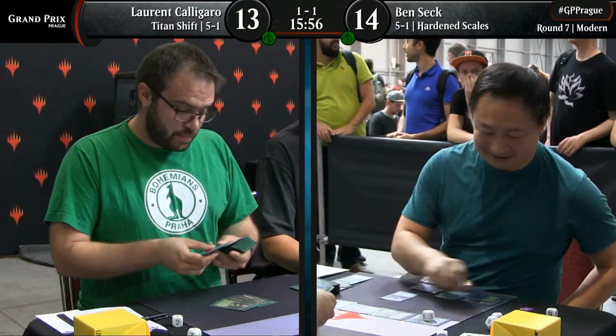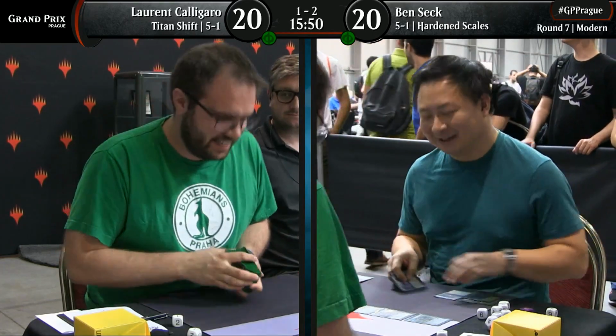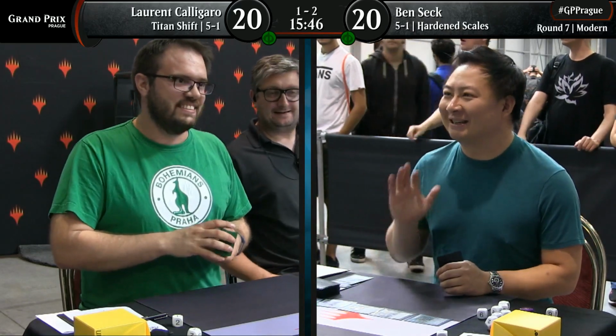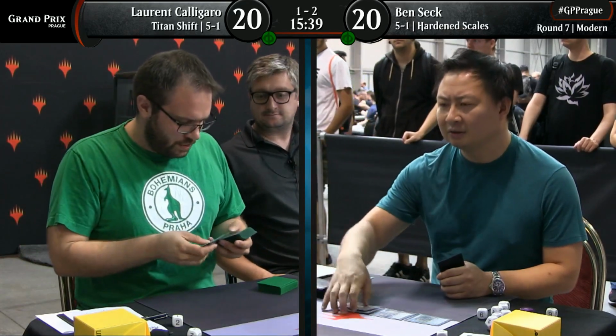Wow. I mean, we were sitting here trying to figure out what Laurent could have in hand. Eventually, we speculated, could it be 4 Scapeshift? And they're like, what are the odds? Definitely less than 1%. This almost never happens. Wow. Pretty much every other draw in his deck would have been lethal.